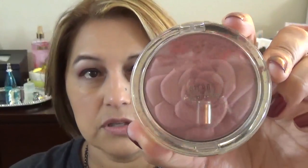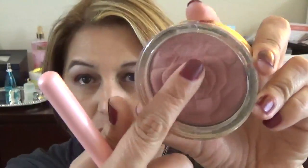So now I'm going to use a blush, and because we're transitioning into fall, we're using a more muted blush. I'm going to use Romantic Rose by Milani. Excuse the broken area here.